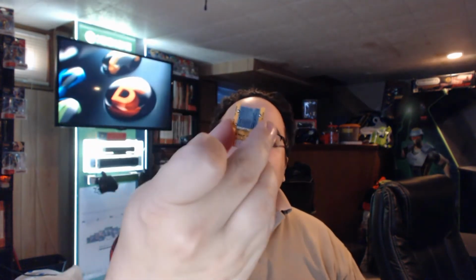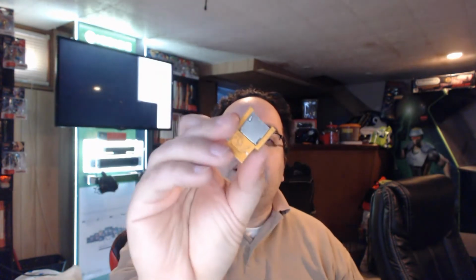This is what they look like. And pretty much, I'm going to use a micro SD card, and I'm going to back up my games on this so I can take it on the go. And I'm also going to use it on my PS TV so I can stream on my Twitch channel. So it's called SD to Vita. That's pretty much what it is.